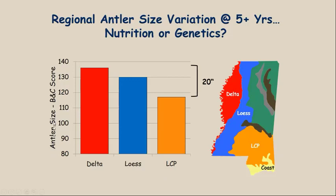This is antler size based on Boone and Crockett score at maturity, at 5.5 and older. That's the harvested bucks from the state agency's DMAP database. And you can see in the Delta, the average mature buck is growing antlers that score on average 136. Within the Loess region, the mature bucks being harvested are growing antlers that produce about 130 inches Boone and Crockett. And in the Lower Coastal Plain, in the gold color, mature bucks are producing antlers that are around 116 inches of antler size.